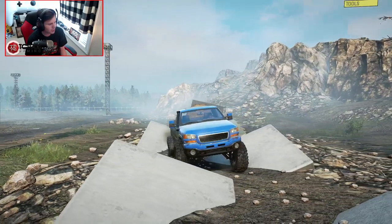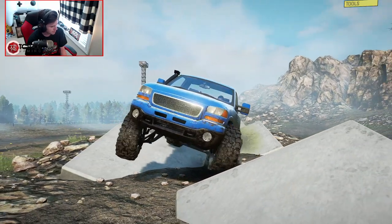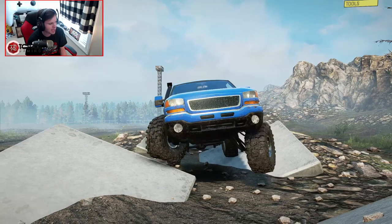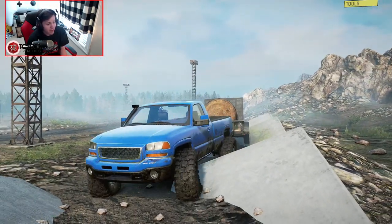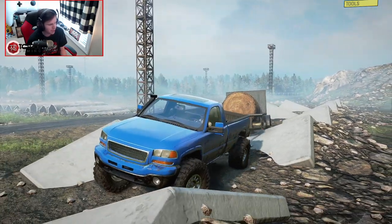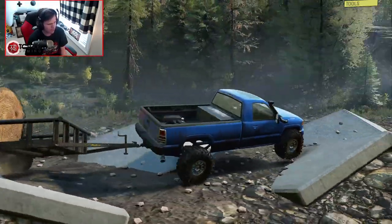But let's see what it does through the flex ramps with a trailer behind it. It's got a good amount of articulation, considering the fact that A, this is not the highest lift kit, and B, it's IFS, you know, it's not intended to be a super flexy package, but hey, if you have to tow some cargo through some uneven terrain, you definitely wouldn't have any issues with it.